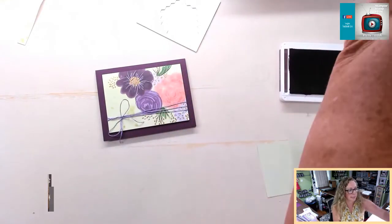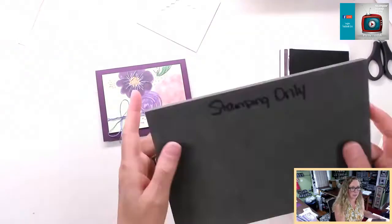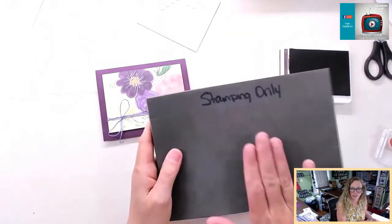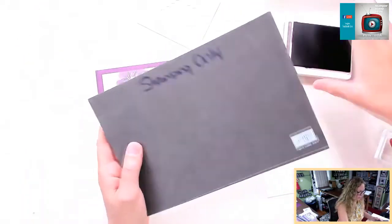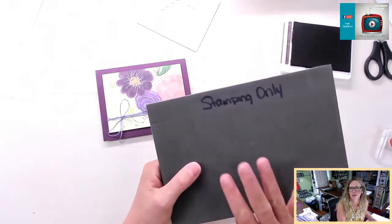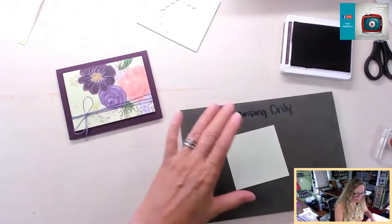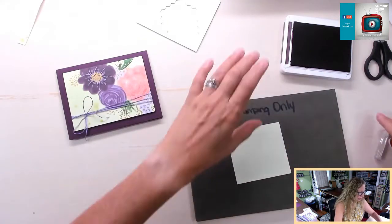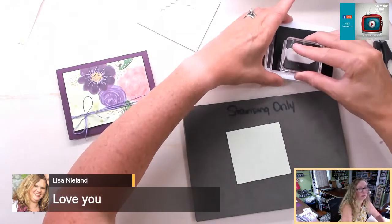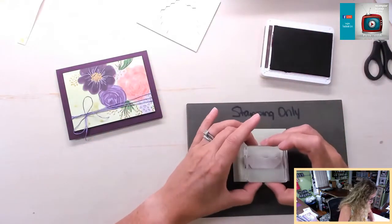I am going to stamp on Soft Seafoam. I'm getting out my stamping pad, and this is back in stock. I don't have the order number right now, but this was on the retired list, and so many people went, no, take it away. It is back. So I know Tami will put it up. I'll put it up on my website too, so that you can order it if you don't have one or if you need one.